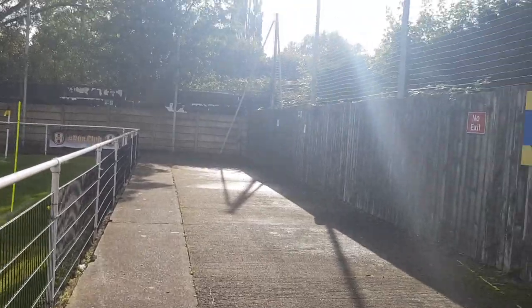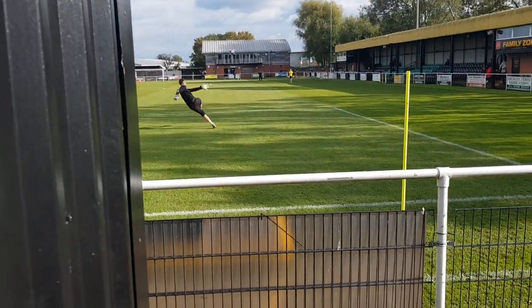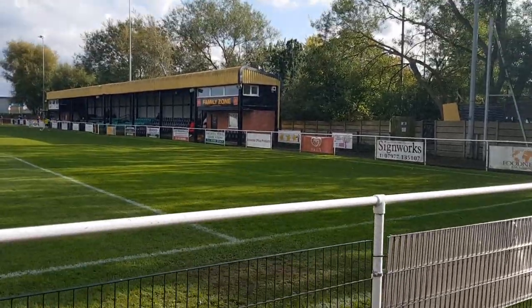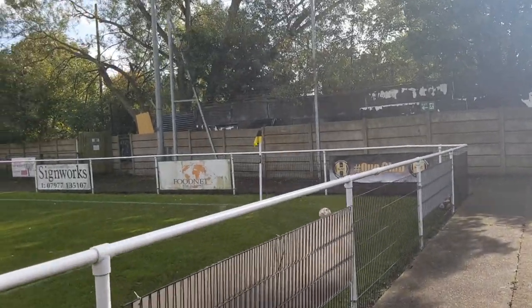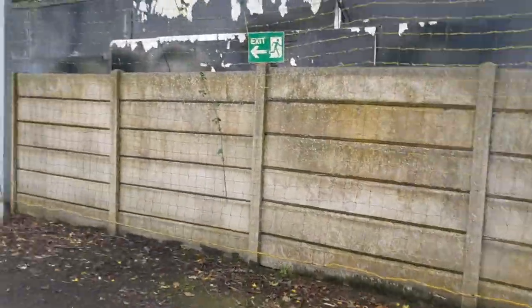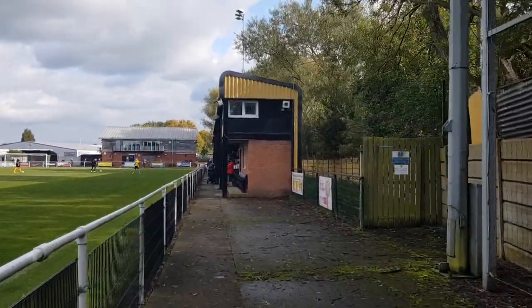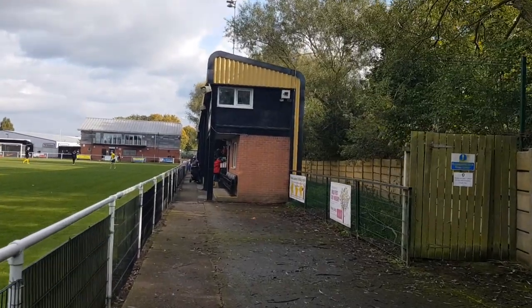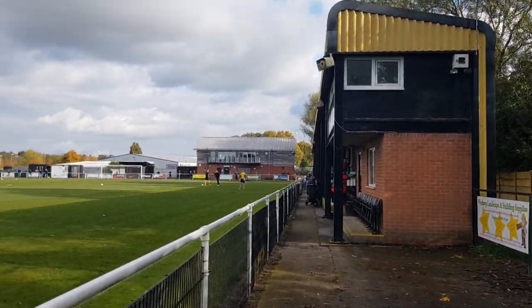So jumping down. No standing allowed in the yellow areas. Not quite sure why anyone would want to stand there, but there you go. So it's a little family zone. Interesting stands, to be honest with you. There's four-ish rows of seating, bucket seats, fairly standard stuff. But then they've got an area at both ends with sort of stairs going up. And I think this near end here, you see those two windows up there, maybe some kind of kids zone, with interactive games and that kind of thing. And then at the far end, it's the PA announcer and that kind of thing.